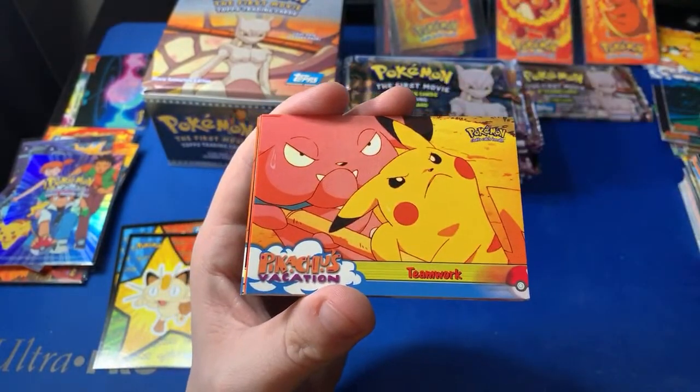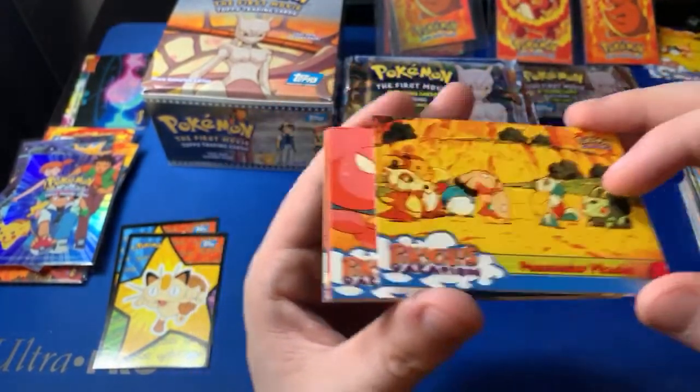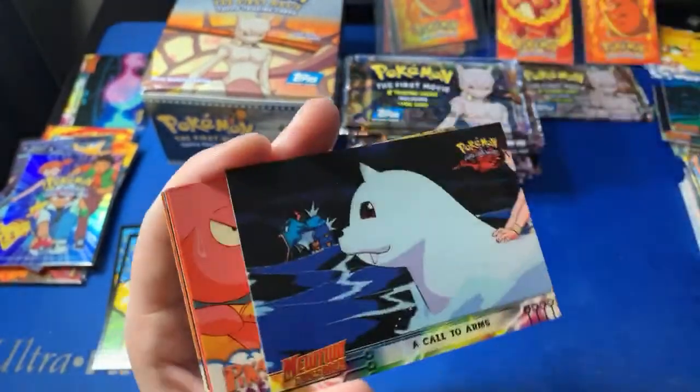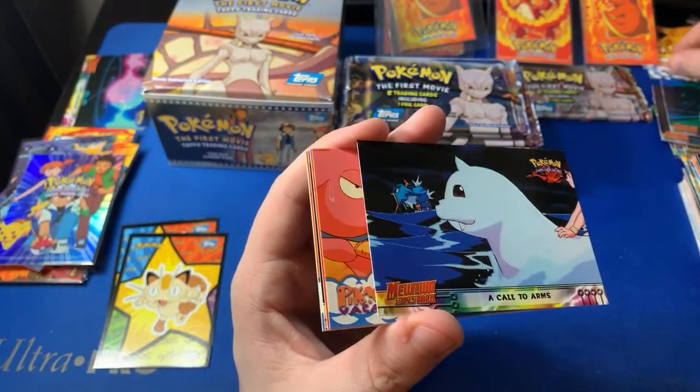Peacemaker Pikachu. I think that was a Pika Blue card. Or wait, there's a card behind here. It looks like a Call to Arms.